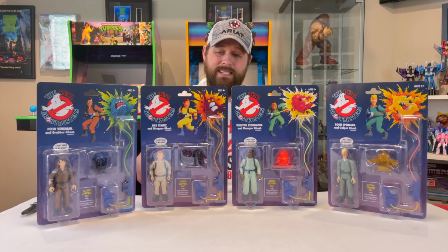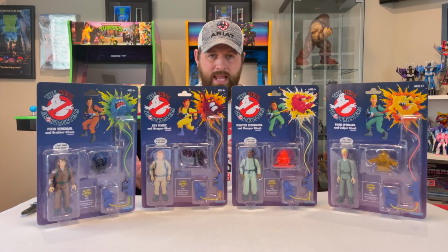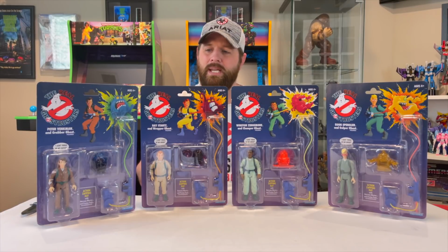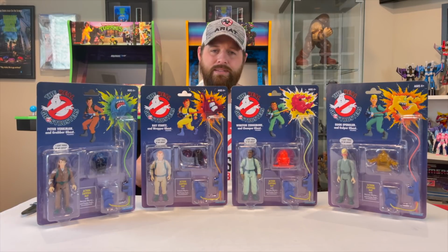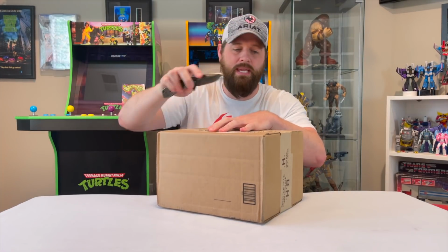And, you know, I see these on pegs a lot. Not quite as much as I see Stay Puft and Slimer from this same line, but I do see them on pegs a lot. So I'm just wondering if people are really picking these up, or how excited are you about this line that Hasbro's doing. All right, moving on to this next box we got here.